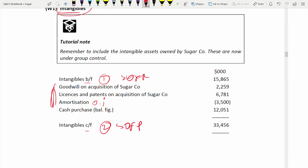How fast did I do this? It didn't take me even 1 second, maybe 1 or 2 seconds. Why? Because I know intangible amortization is related to intangible. Anyone will know this. I don't have to keep looking at which information I should take. So 3.5 is deducted. So this is done, this is done, this is done. Correct? OI means other information.